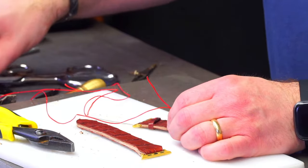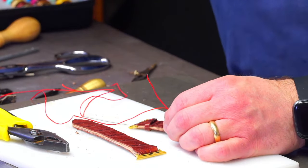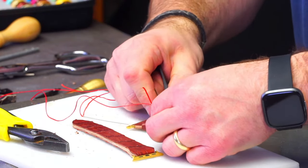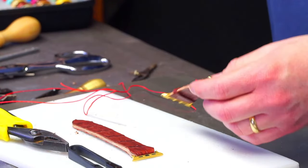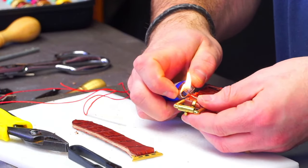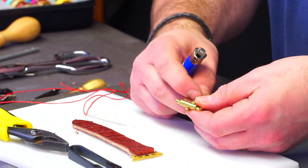So I'll use my trimmers. My workspace is getting cluttered. We'll cut that off. Use some fire to melt the end.